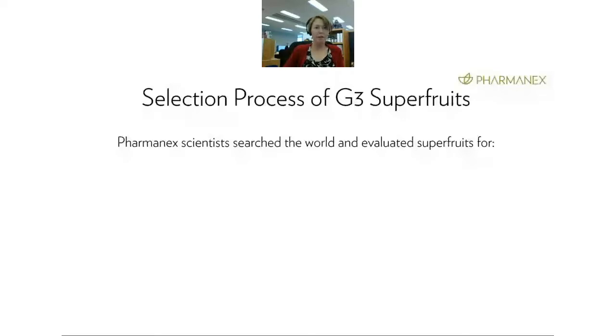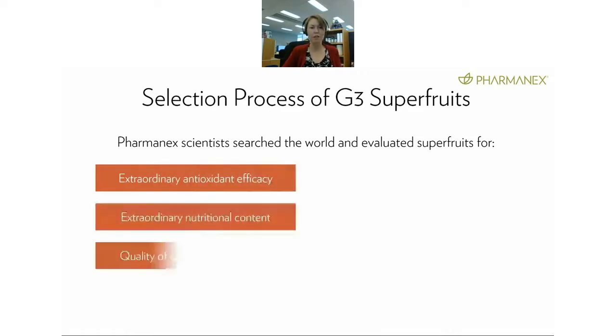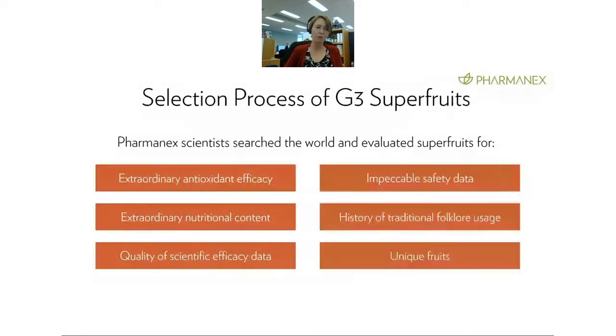So let's talk about how we actually formulated G3 to give you a little bit of background. Our scientists started by searching the world and finding different superfruits, and we actually evaluated hundreds of different superfruits from around the world and tried to find which ones were the best. So we narrowed it down to some specific characteristics that we were looking for. The first is we wanted fruits that had extraordinary antioxidant efficacy. So we wanted fruits that had a lot of antioxidants because we knew that's the goal of a juice. We didn't want a juice that didn't do anything.